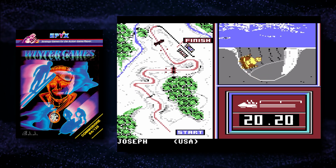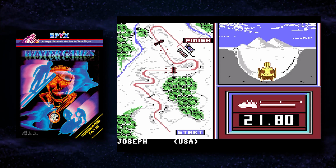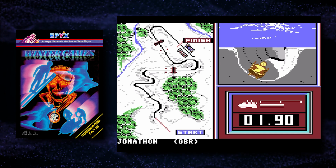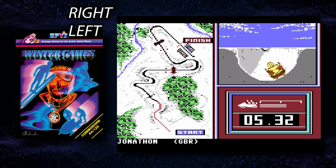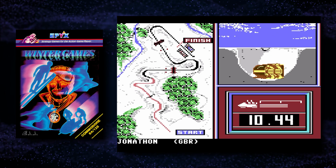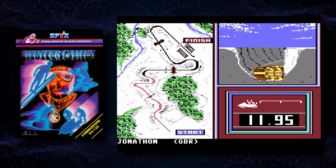If you do it wrong, you'll crash, but it's fairly easy not to crash. If you're unfamiliar with the course, you can see the map to prepare for the next turn, but the course is easily memorized and you can simply just look at the bobsled view for the timing of each turn. I mean, it just goes right, left, right, left, right, left, right, right, and that's all there is to it. I guess the real trick is figuring out when to lean for each turn for the fastest time in the end. And that covers it for Winter Games.